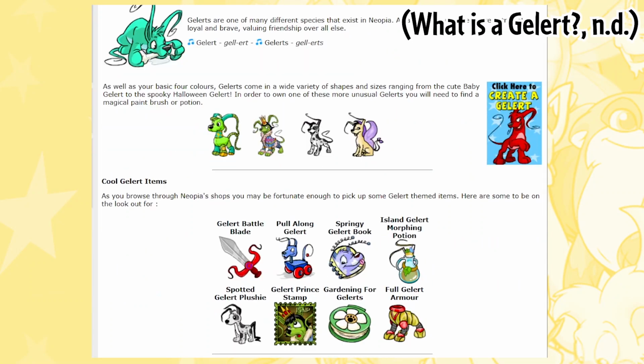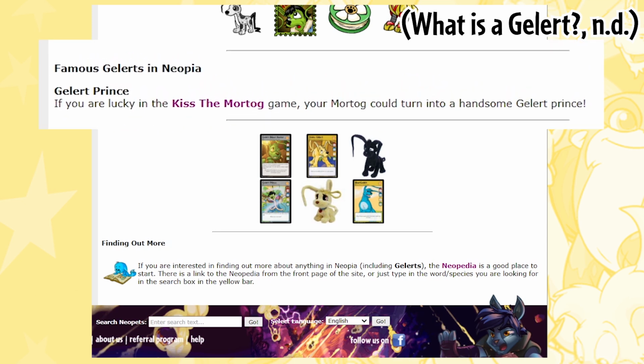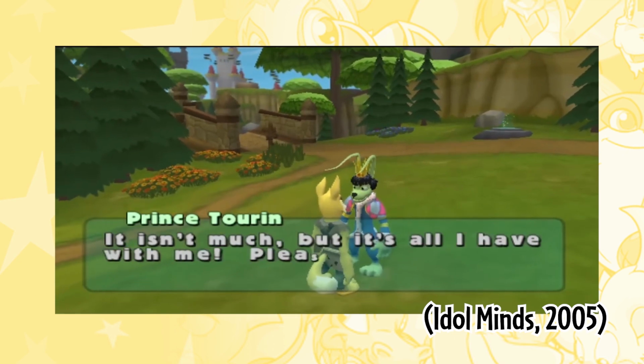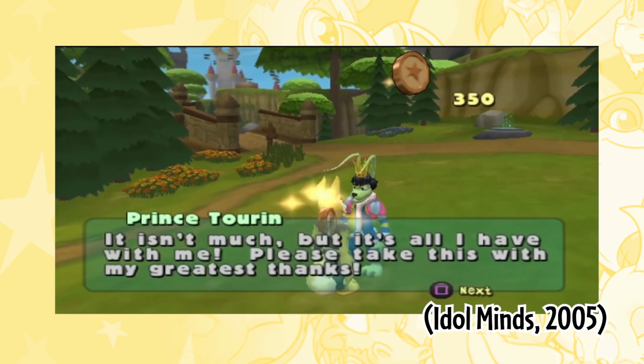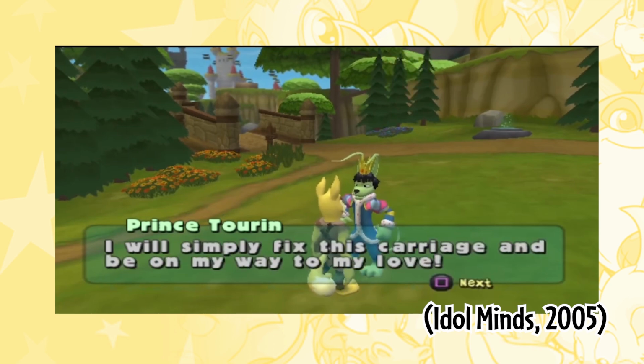On the Gelerts info page on Neopets, the only notable character they list is a prince whom you can supposedly meet playing Kiss the Mortog. It seems this is supposed to be a reference to Prince Turin Rathbone, who is featured most notably in the Darkest Faerie PlayStation 2 game, where he has an entire series of side quests dedicated to him. To me, he is a lovely example of a Gelert.